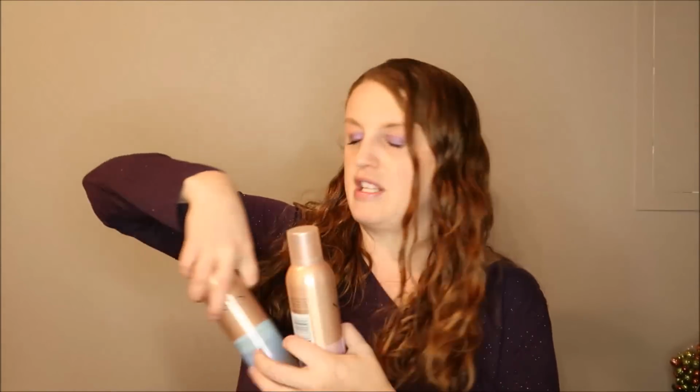I ended up doing the Trust-A-Me. Now I wanted to get some shampoo and conditioner, but I like how their shampoo is like half the price of the conditioner. It's just crazy, but I have so much that I need to use it, so I thought let's get some sprays.